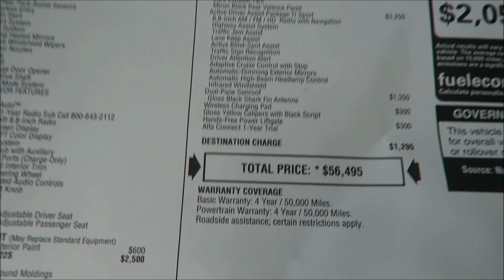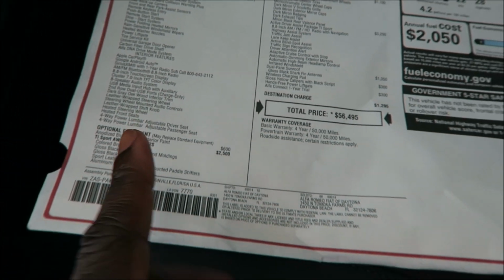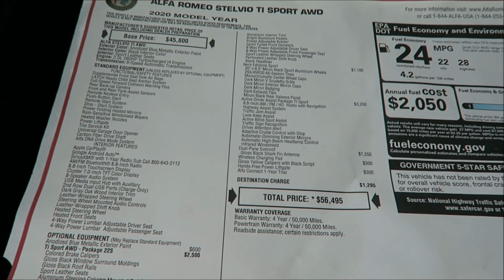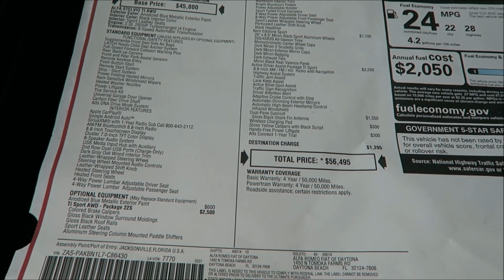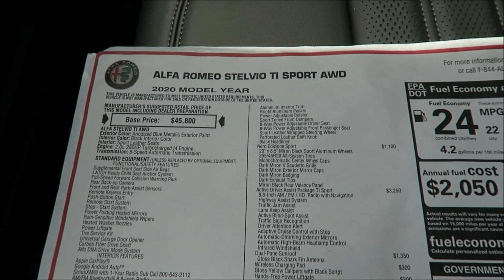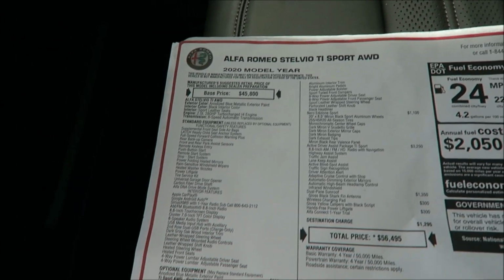But I also said it was missing a handful of things. So you can easily get this up in a $62,000 range when you option every single thing out here. And that's before taxes. So is this a bargain for the buck? Well, let's see what we get for $56,000.